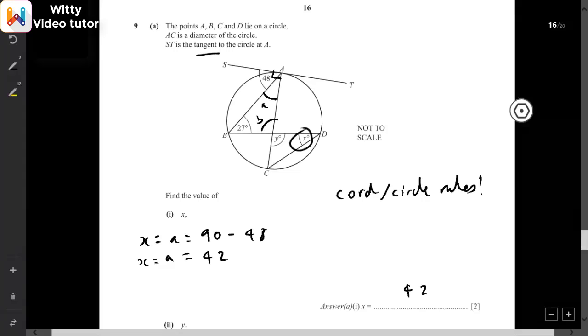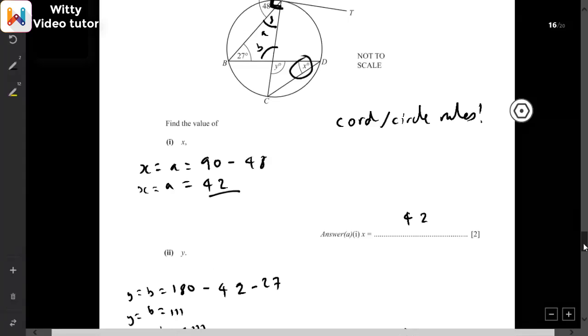Okay, well, this is just a rule that you need to know. X is going to be the same as this angle, which is A, I've labeled. And we know that this is a tangent, so it's going to be a right angle. So we know that this angle here, A, is just going to be 90 minus 48, which is 42, and A equals x, so x equals 42.